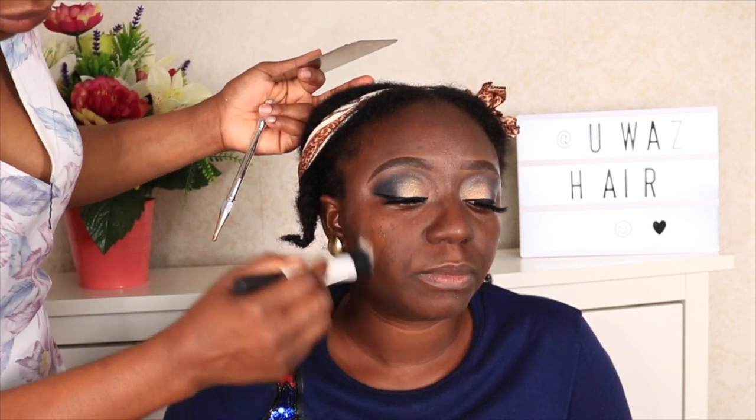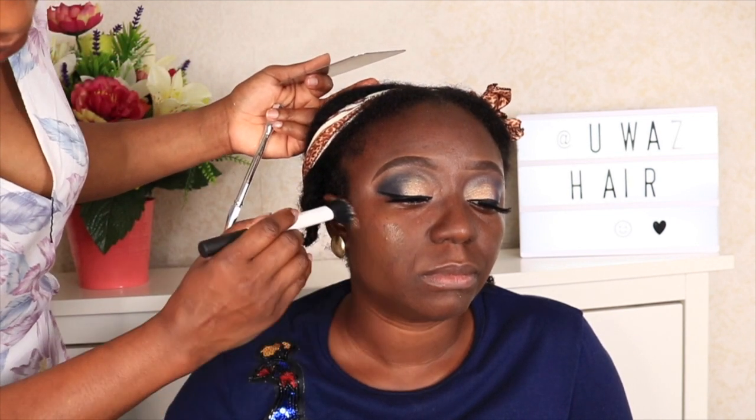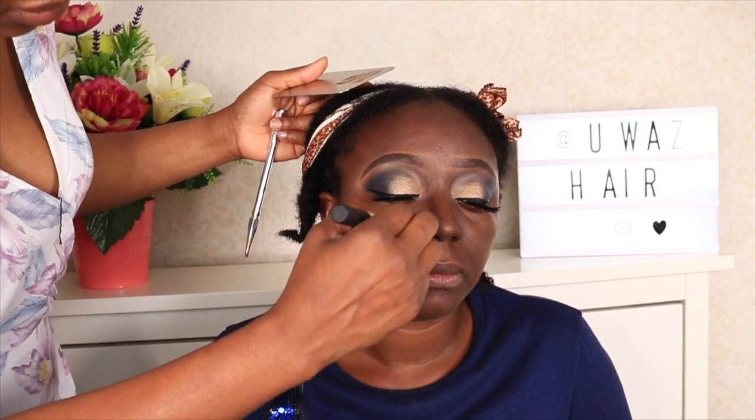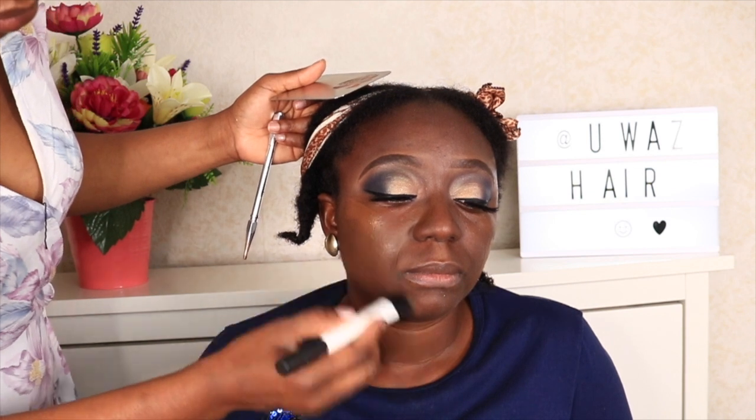Now for her foundation, I'm using my NARS foundation. I mixed two colors together. Look at that matching, guys. How well does that match her skin tone? It perfectly matches her skin tone.